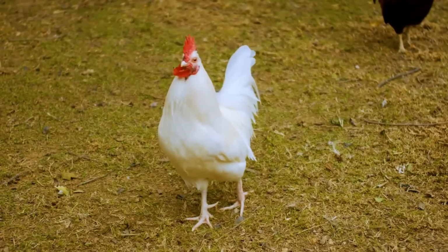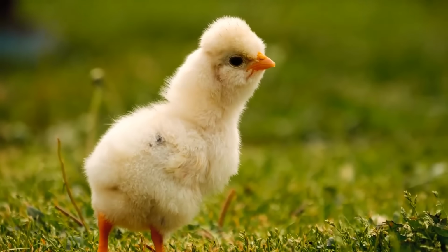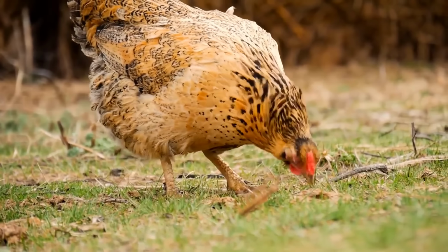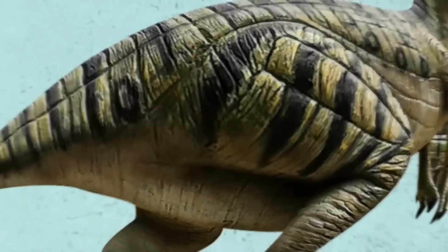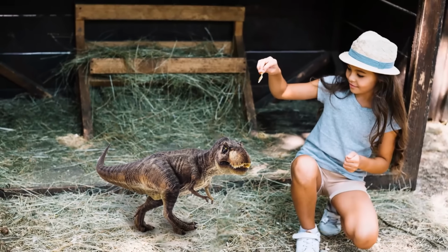Look at the good old chicken. Many scientists believe it's a direct descendant of the formidable Tyrannosaurus. Somewhere deep inside the bird's DNA, there are genes that the dinosaur had. Yep, it's hard to believe, but look at the chicken's body structure and how it walks. Remove the plumage, cover the creature with scales, and give it toothy jaws instead of a beak. And now, you have a mini T-Rex in the coop.